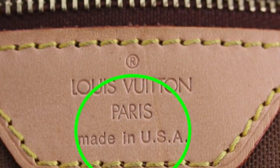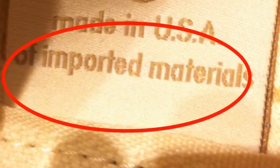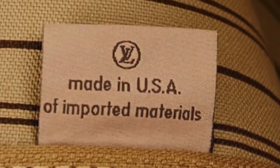Also, all Louis Vuitton bags have a stamp on a leather tag which says the country it was made in. This can only be one of 5 countries: France, Spain, Italy, Germany, or the USA. If it says any other country like China, the UK, or Vietnam, then this means the bag is a fake.